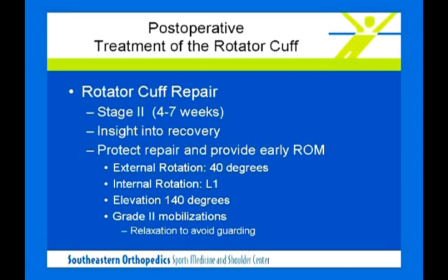The precautions I'm sure everybody's aware of, the 40, L1, and 140. And we're also pretty limited in this stage because we're trying to protect the repair in our mobilizations. We can only do grade 2 mobilizations, which are fairly limited, but you can help with relaxing and the muscle guarding of the patients. Oftentimes early on they're still pretty tender over the joint line, so you can't really get a great glenohumeral glide there, but if you move a little distally away from that painful spot, you can still get an effective glide of the glenohumeral joint that can be helpful in reducing pain and helping to increase passive range of motion.